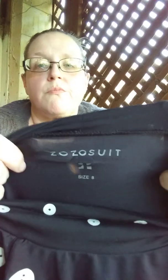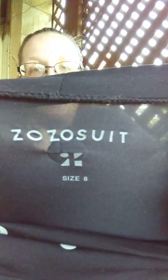Unfortunately, the bottoms are where the problem lies. I didn't think about it. I should have actually sized up. And these do have sizes on them. For my size and everything, it says it is a size 8. So I will show you that. See? Size 8, Zozo Suit. And the pants say the same thing. I should have sized up.